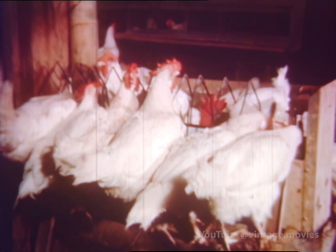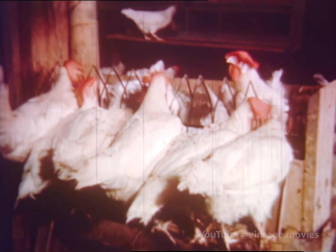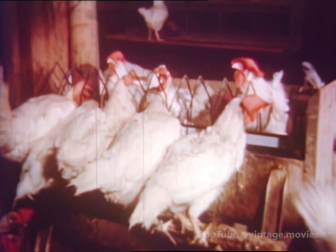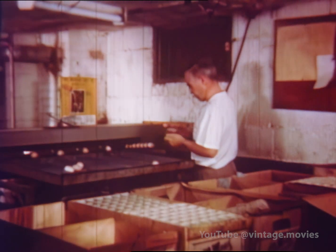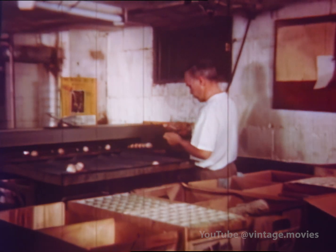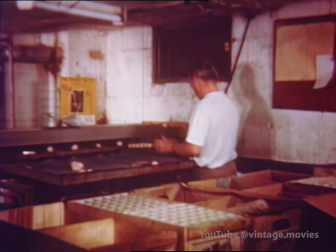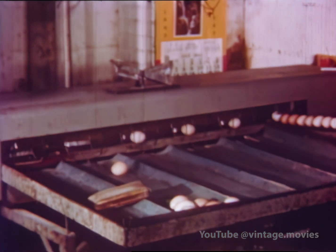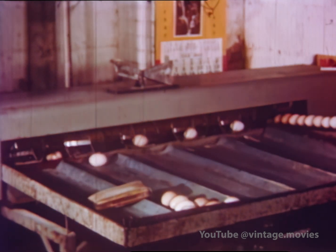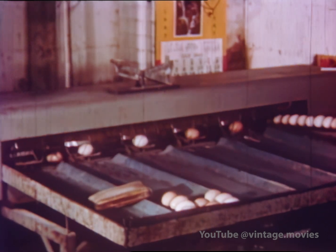Another labor saver is the automatic watering trough. It makes certain there's always fresh water for the birds to drink. Still another handy gadget is this grading machine. You feed the eggs in, and the machine separates them by weight. The first group will average 24 ounces to the dozen, which is the most profitable size. The next, 23.5 ounces. The next, 23, and so on.